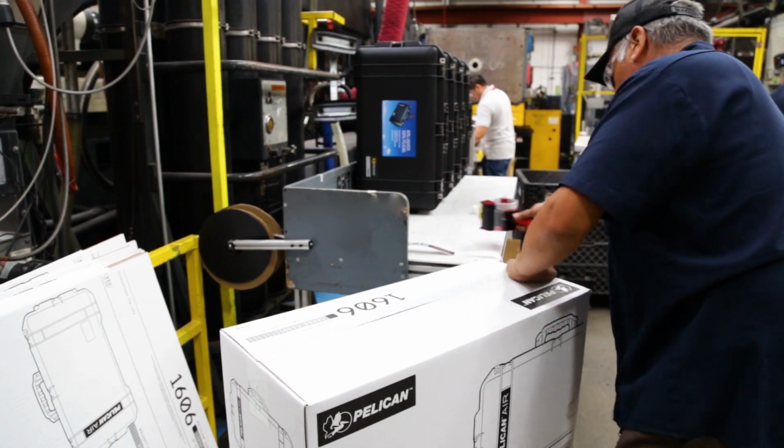Once all that is done, they'll put the product in a box, seal the box, and stack it onto a pallet.